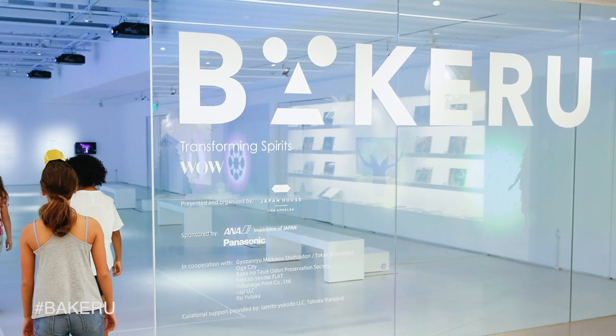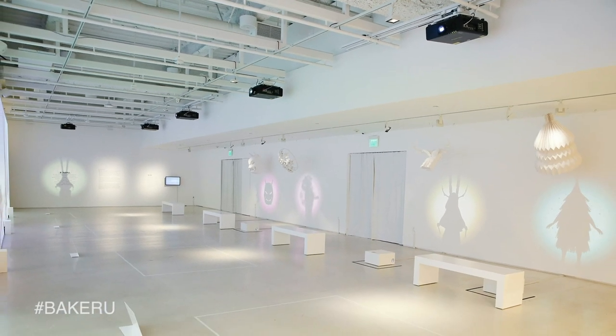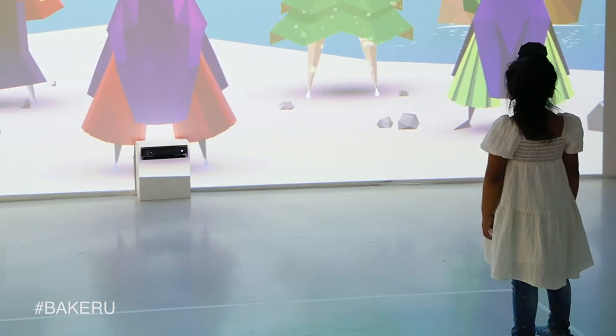One of the things about Panasonic projectors is that they offer the best resolution and brightness that you can find. That really helped us create the ideal image.